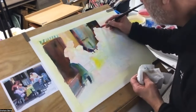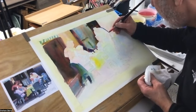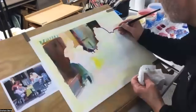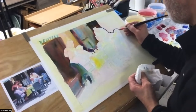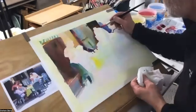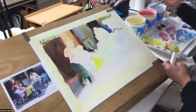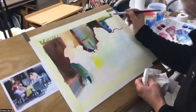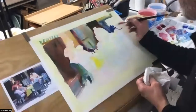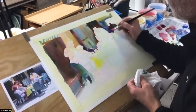I want some nice sharp blue, a bit of crimson, just around that highlight. There's another guy's shoulder just there, around that chair as well. And I can just run a bit of cobalt into that shape. Just picking up all the three darks and just letting them run together on the paper.